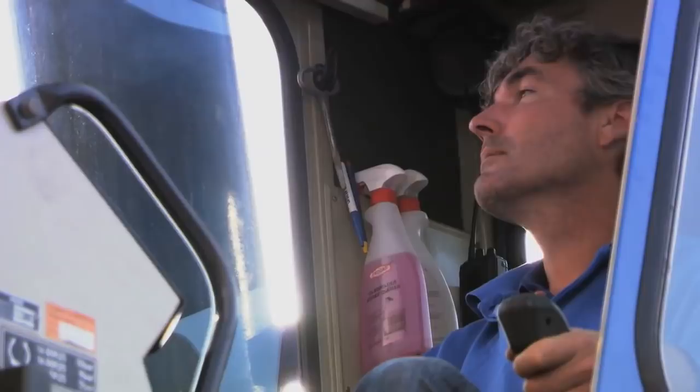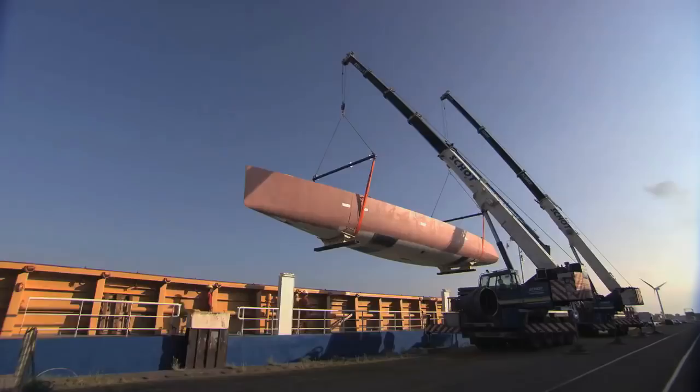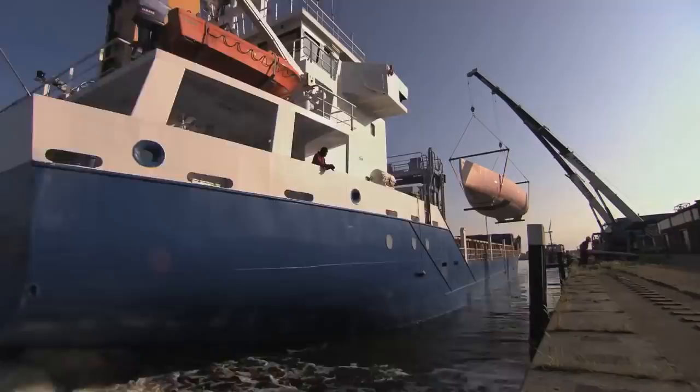One of the most exciting moments is when the hull comes out of the coaster, so you see her in full length, hanging high in the air. And the other thing is if she fits on the chocks we prepared.